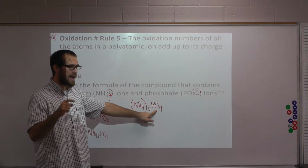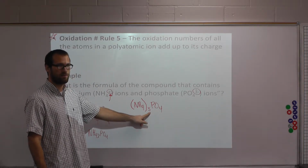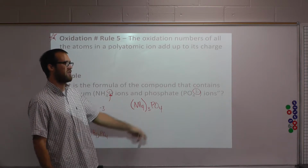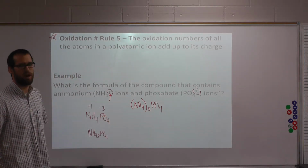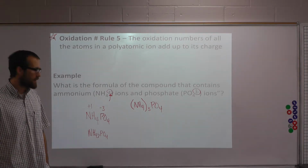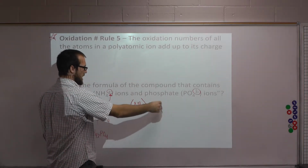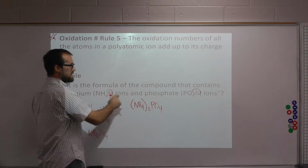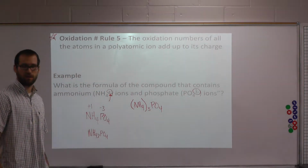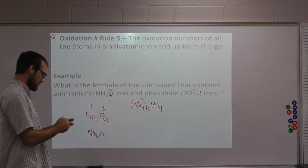So how many phosphates do I have? Just one. And I have 3 ammoniums. So I needed 3 ammoniums to bond with the 1 phosphate. Why did I need 3 ammoniums to bond with the 1 phosphate? In order for me to get a neutral ionic compound, I needed 3 of the positive ions to overcome the 1 ion that was 3 negative, or to cancel it out. Okay?